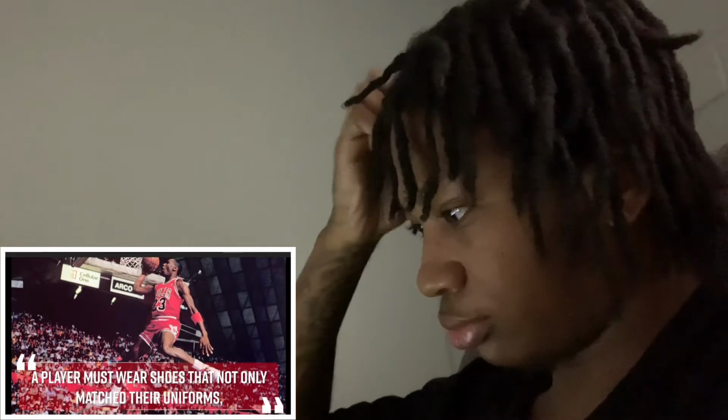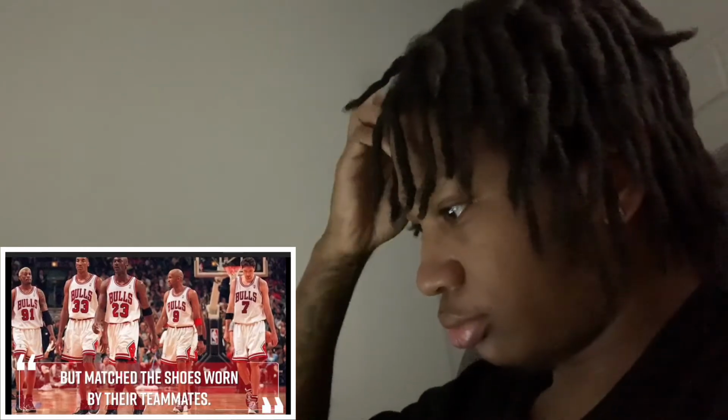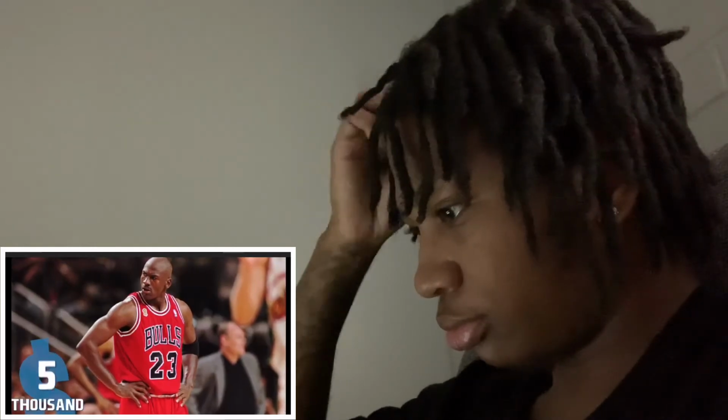Over 30 years ago, the NBA banned a shoe designed by Michael Jordan in order to force their rules on color coordinating your shoes with your jersey. During the time, the NBA released a statement and said, "A player must wear shoes that not only match their uniforms, but match the shoes worn by their teammates." As the story goes, Michael Jordan would be fined $5,000 per game if he wore the red and black Air Jordan 1s.